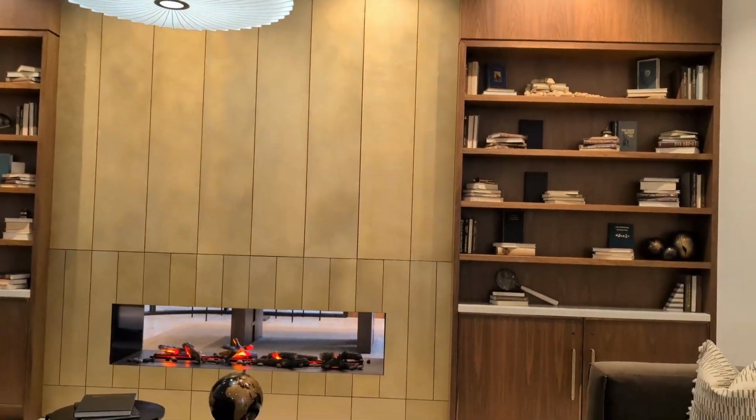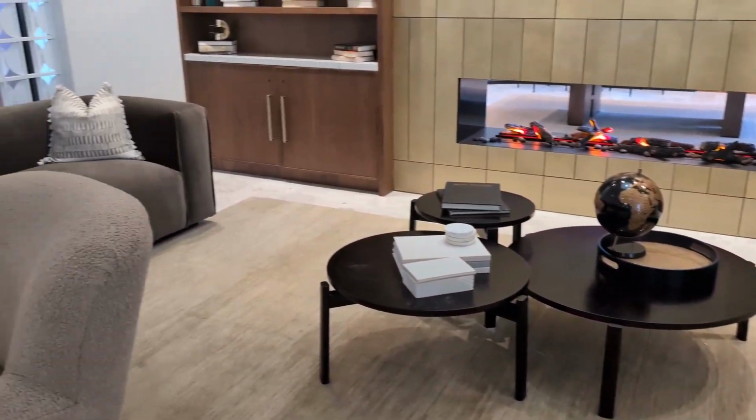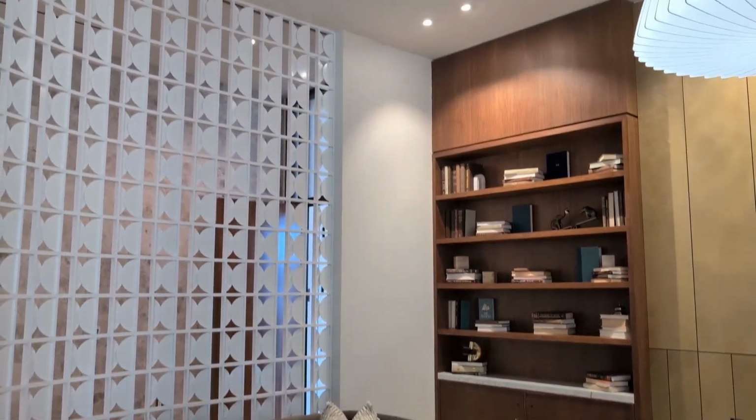And I just really thought that this lounge area was very pretty. It's like giving 1920s, but modern. I don't know, I really liked it. Loved the lamp light fixture, so I just wanted a close-up of that.